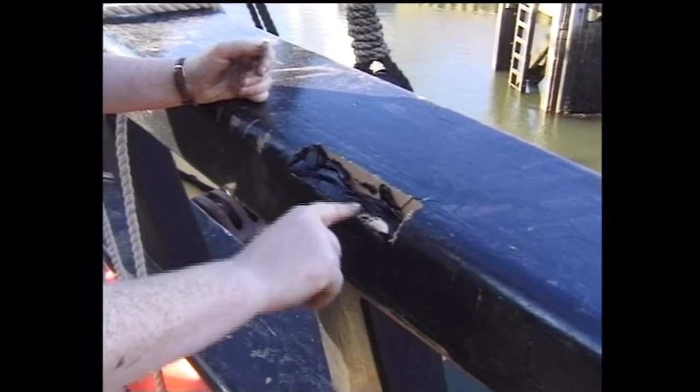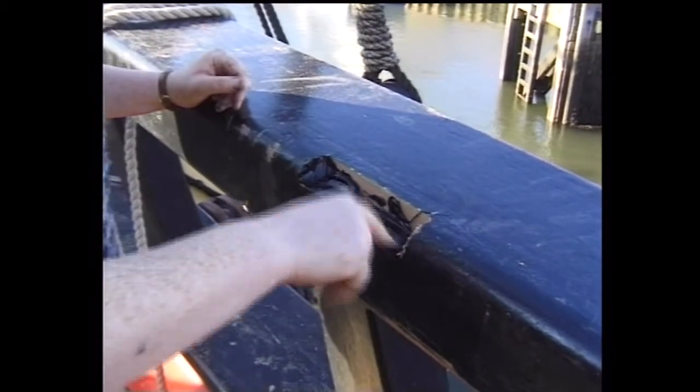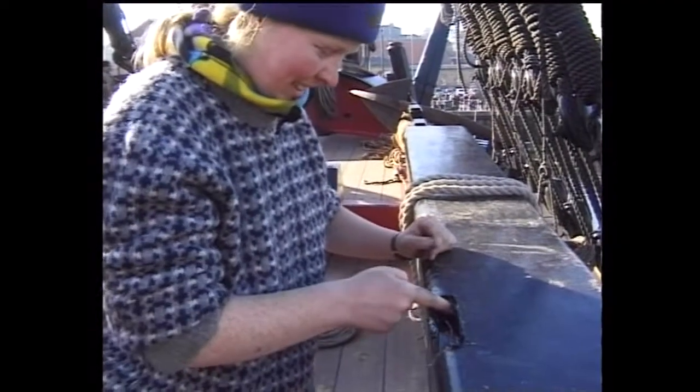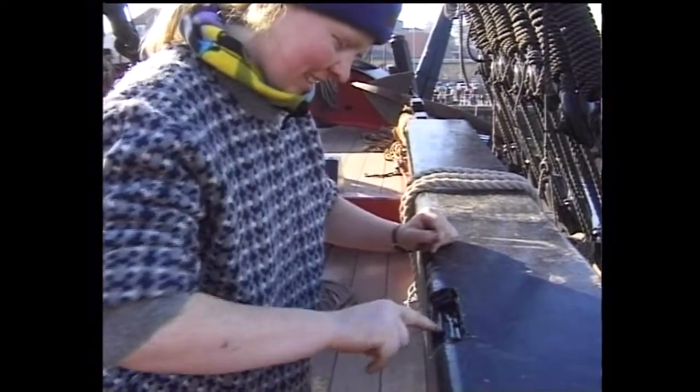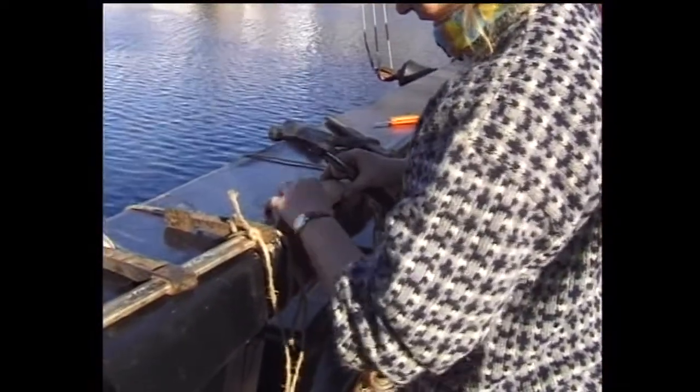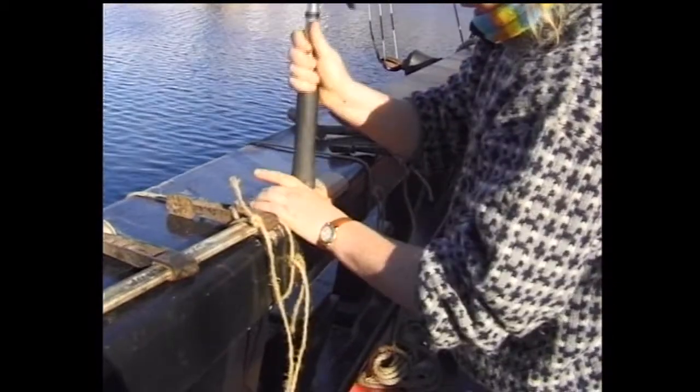Samantha, who we saw earlier, is now about to repair the damaged handrail using the wooden block we saw her making earlier. The correct technical term for this sort of repair is bogging. A black adhesive is first put into the hole and the new piece of wood is taped into place. It's left proud so it can be finished flush with the existing rail later.